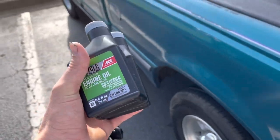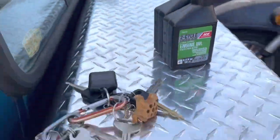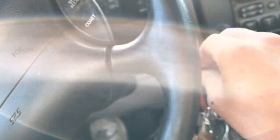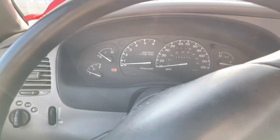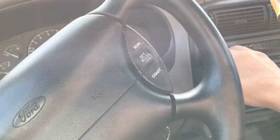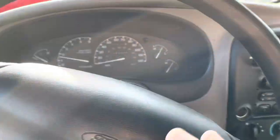Let's load her up. All right, so the first stop this morning was two-stroke oil from Ace Hardware. It's not cheaper or anything at Ace. That's just the only place that I was going to be passing this morning. Alright. Let's go get this thing unloaded and get started on it.